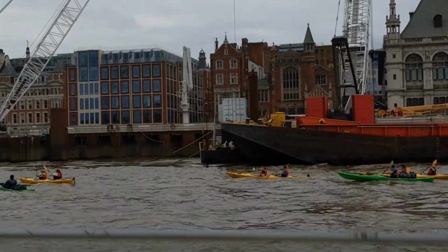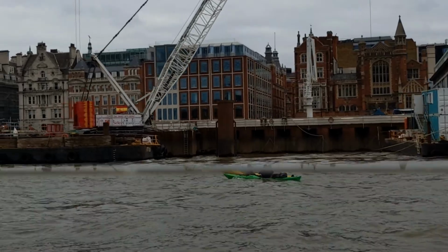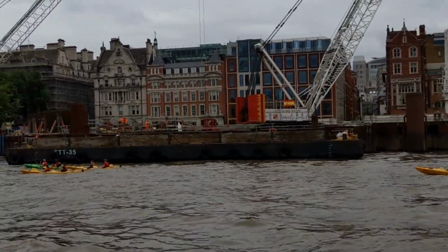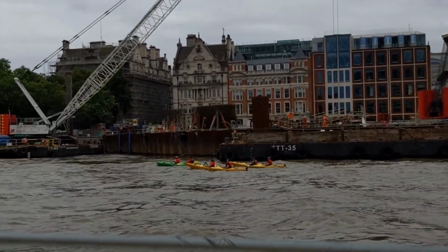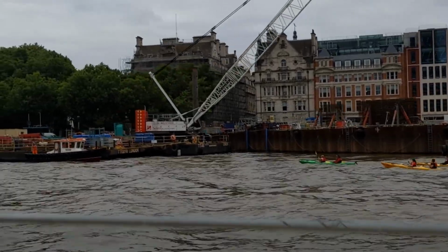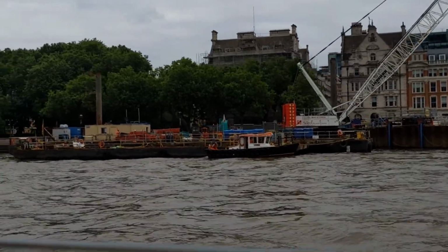Now also coming up on the right hand side, all the buildings behind the trees. This is known as the inner, the middle and the outer temple. Has anyone ever read the book or seen the film Da Vinci Code? They spoke about the temple an awful lot. That is where 70% of the legal profession in this country actually received their training.